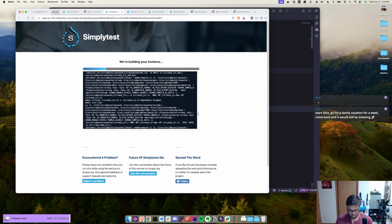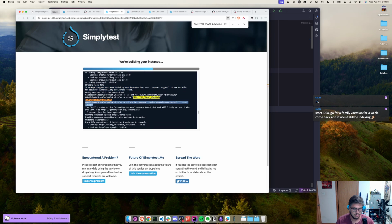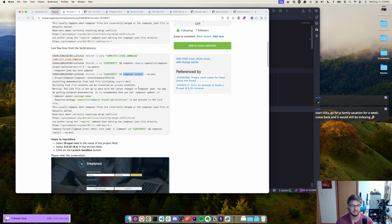All right. Okay, so at the download, 5 packages were added. So no install. Nothing to modify in lock file. Composer update. Oh, because we run composer update here instead of composer install. That's why. So in Drupal 8, it's calling install and not update.